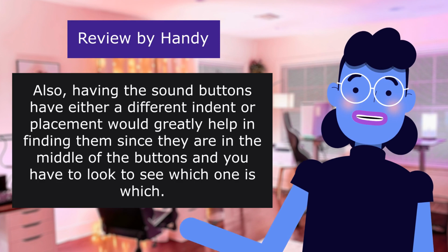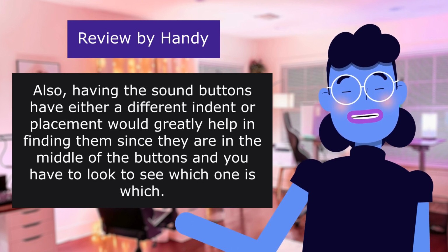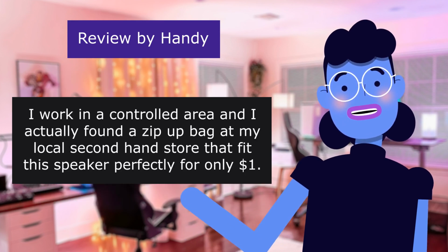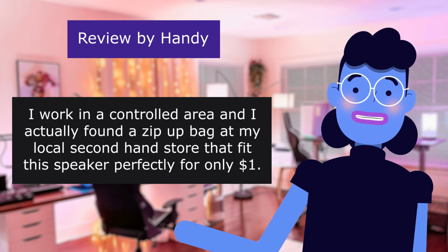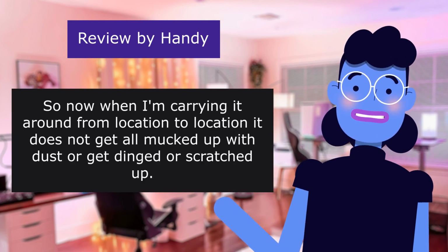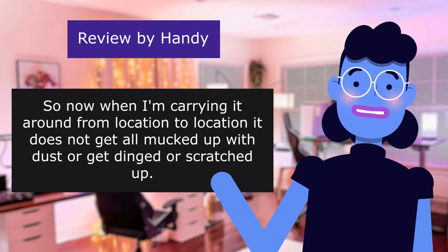Also, having the sound buttons have either a different indent or placement would greatly help in finding them, since they are in the middle of the buttons, and you have to look to see which one is which. I work in a controlled area, and I actually found a zip-up bag at my local second-hand store that fit this speaker perfectly for only $1.50. So now when I'm carrying it around from location to location, it does not get all mucked up with dust or get dinged or scratched up.